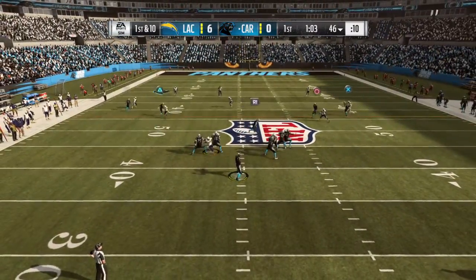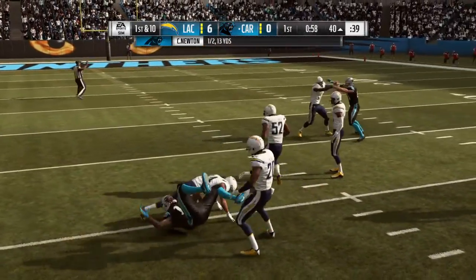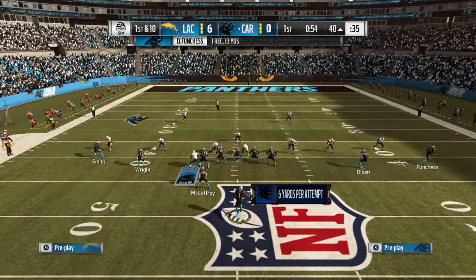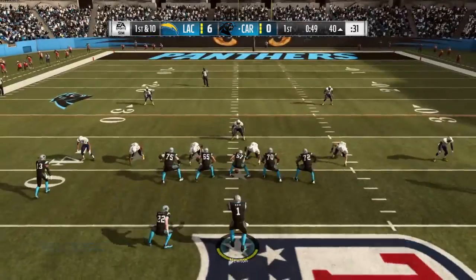On 1st and 10, Newton. This one complete to Devin Funchess. And he's able to get this one down to the 40-yard line. Another 13 yards there, twice in a row, and they're on the move. Another first down as well.